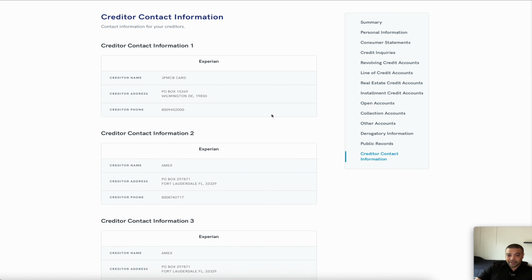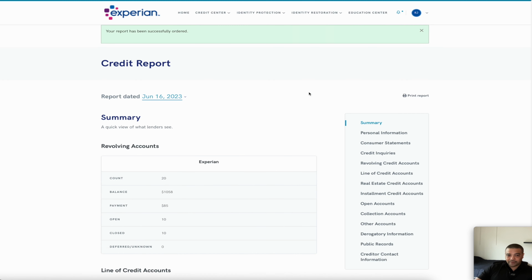And creditor contact information, if you wanted to contact any of these guys. Again, it's probably going to be easier to just look up the phone number and go directly to the site. You know how to do that. We know who Amex and Chase are by now, but you can get their information. So overall, that's pretty much it. It's not too bad there.